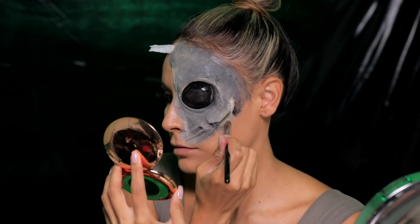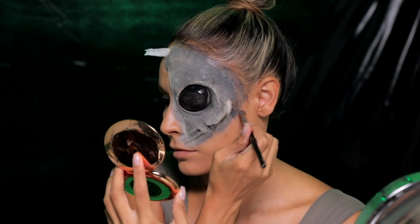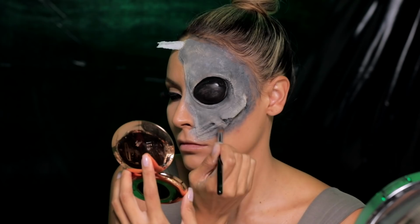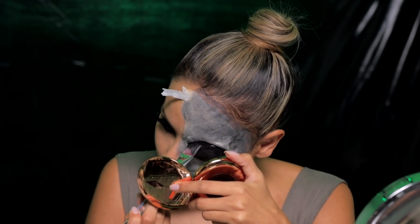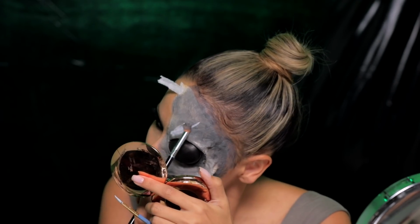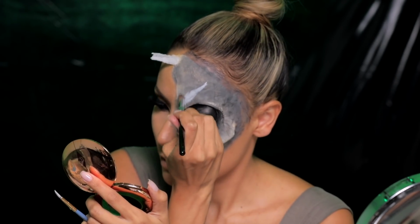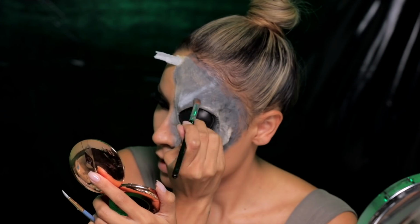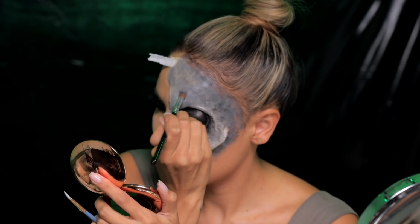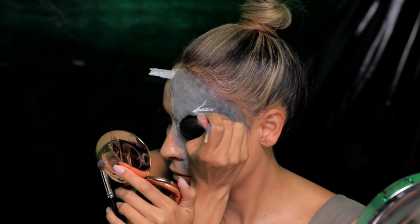I'm really going in heavy with the stippling technique because I just feel like it's working for the prosthetic. It's really helping the edges, hiding any imperfections in my application. I think this is my first time applying a prosthetic. Hard to say. I never really had a good memory, but I'm pretty sure this is the first time. So I'm kind of learning how to work with it.